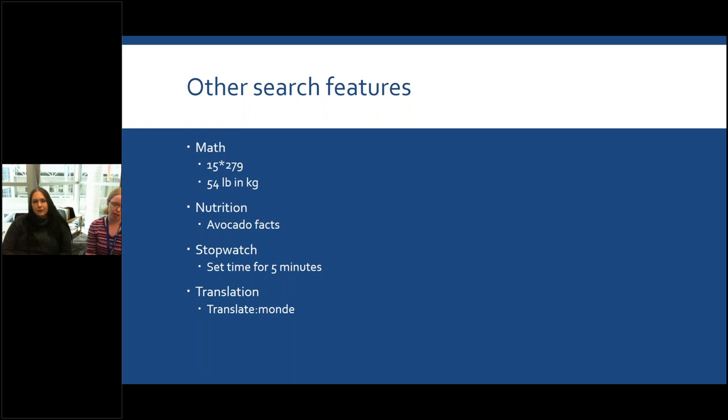For certain foods, you can look up nutritional facts. So if you search for avocado facts, you'll get a panel in the right-hand sidebar with the breakdown of the nutritional value of an avocado per cup or per whatever other measure they use. They have 100 grams, you get this number of calories, this amount of fat, this amount of vitamins, that kind of thing. You can set up a stopwatch, so you can set a timer for 5 minutes and it'll start a timer for 5 minutes, or you can do a stopwatch that counts up as well.